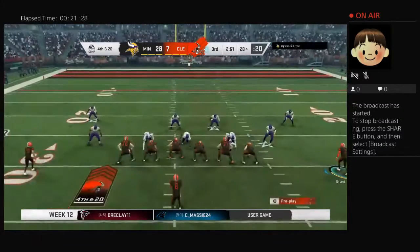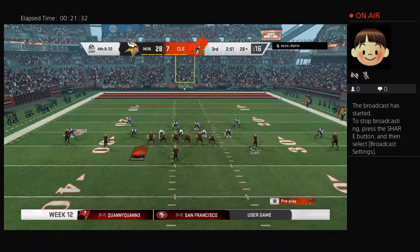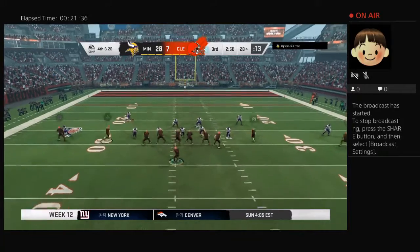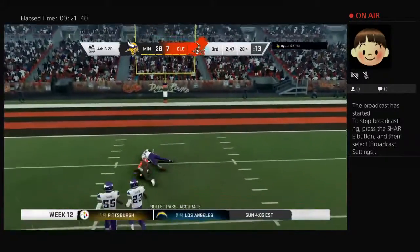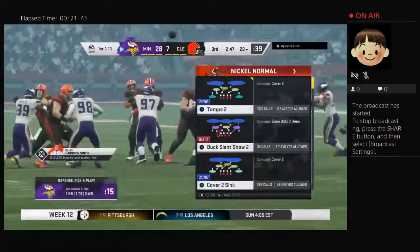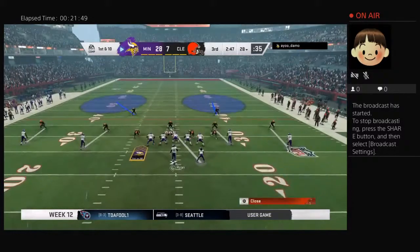57 to Mike. Get that quarterback, D-line. Get that quarterback. Murray sets to throw on 4th. And my goodness, this is incomplete. The Browns unable to move the chains on 4th down. And the Vikings defense is going to get the football back.